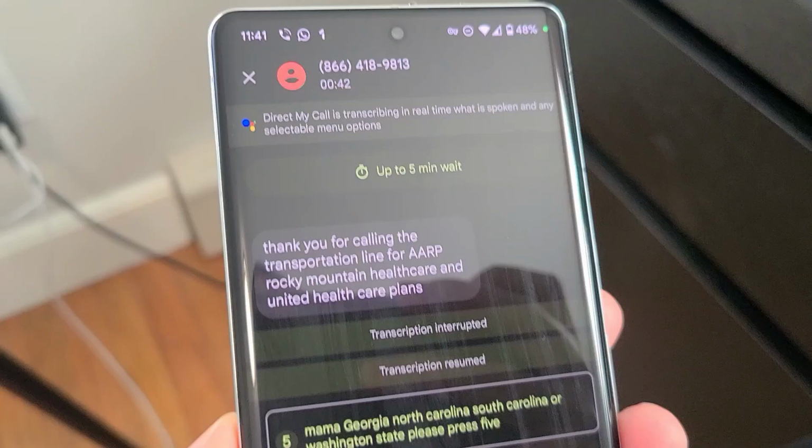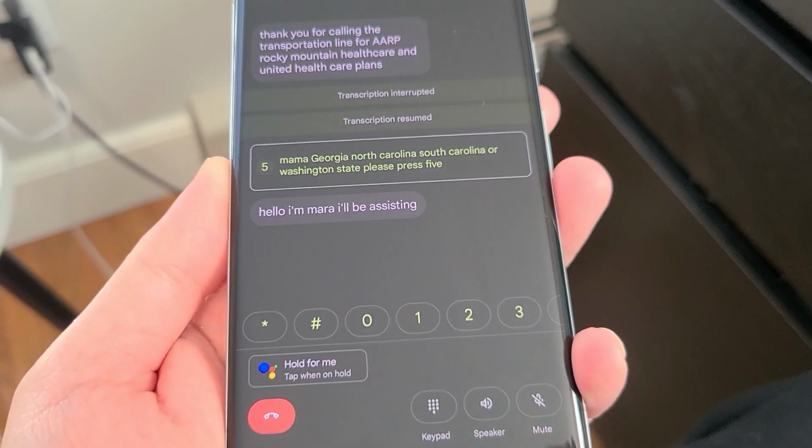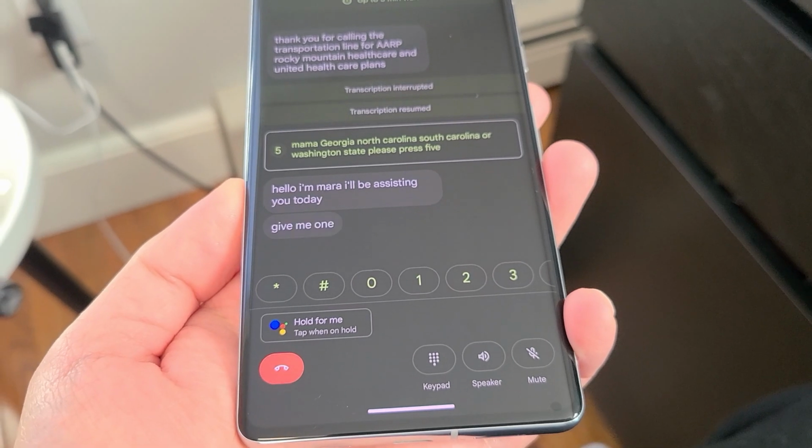Close to noon, had a call to make an appointment for my mom. This Direct My Call feature is super useful. You can see everything transcribed in real time as you're talking to an automated machine. All the text is listed on here so you can just read it and select the number there. Super helpful. Sometimes you're not listening, you might need to listen to the prompt 100 times. These are the few exclusive features on the Pixel series that I do really like. Makes your life a little bit easier.